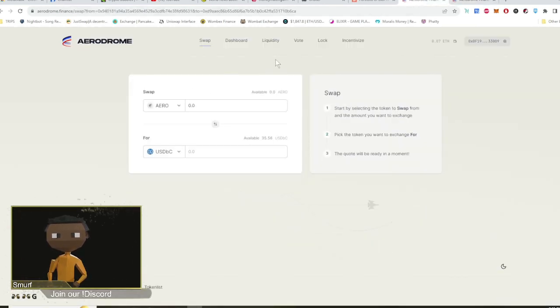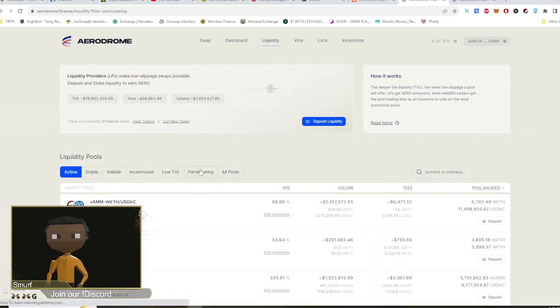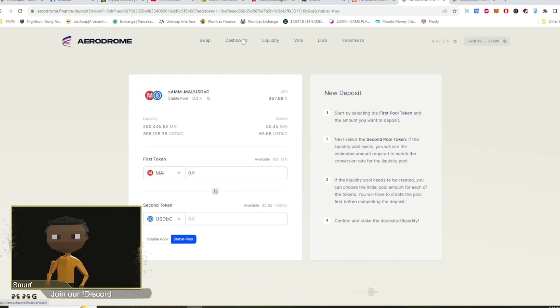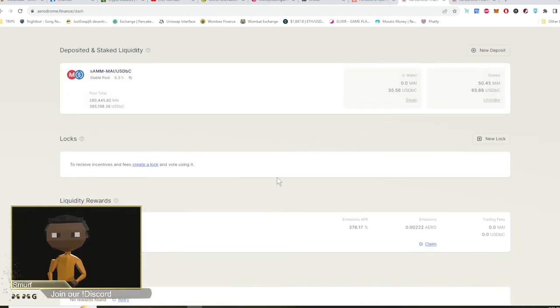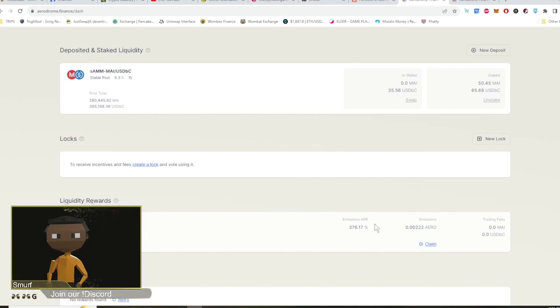All right, so I think we're in there. Let's go look at it this way. Is it participating in the pools I'm using? Yes. Cool. So you can see the pool that we're in, and if we click the dashboard, we can also see the liquidity pools that we're in. And then down here, we can see the rewards that we have coming. 0.002 Aero thus far. Emissions APR is 376%. So that's why we're in it right now.